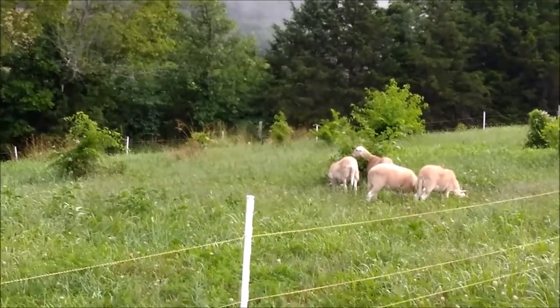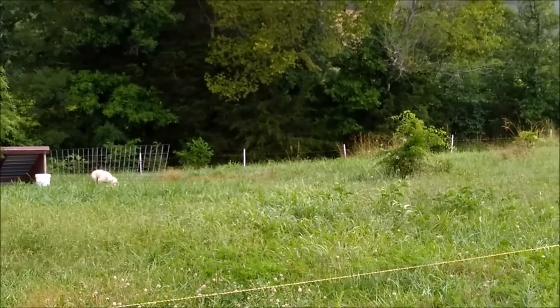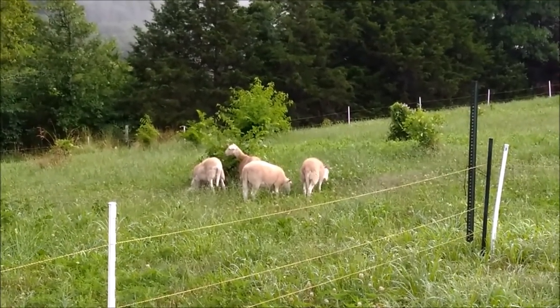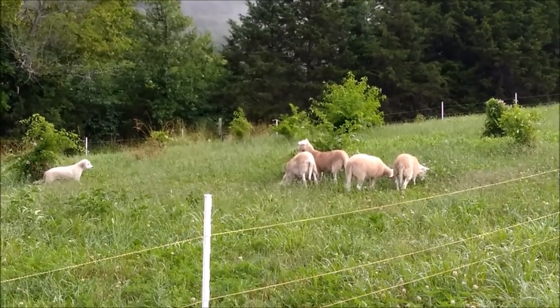All right, it is almost 7 a.m. and everyone has been shocked. The puppy is definitely not too happy about it. The sheep just kind of get shocked, move away a couple feet, and go on about their business.